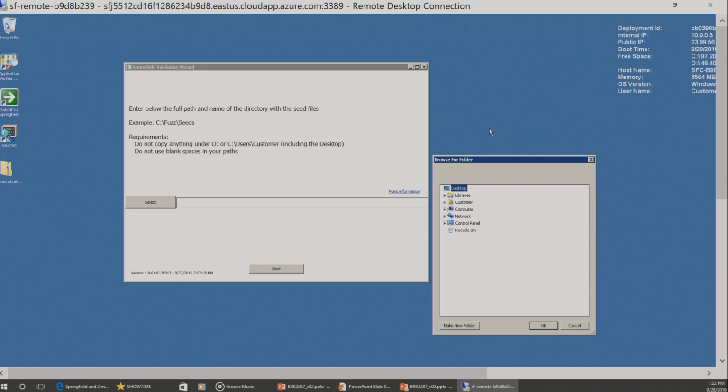The technology we have, as I'll explain in a little bit, takes any input you have and generalizes it in order to find more corner cases in your code. And in this case, I've already uploaded that as well. So there we go. There's my demonstration program. There's my seed files.